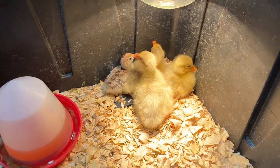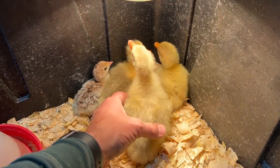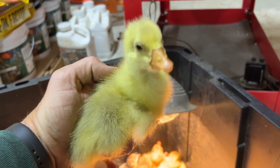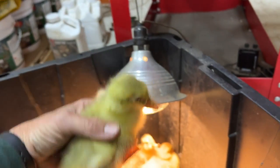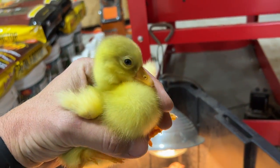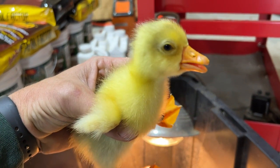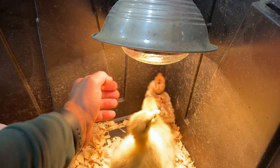You guys doing all right in there? You sure are huddled under that heat lamp. I think I said geese and baby duck. If I did, I meant geese and baby turkey. What's up, little guy? Starting to sound like a goose. Just a noisy goose, huh? Everybody is doing well, though. They're all healthy. You know, we had one that we were a little bit concerned about the other day, but all three of the geese are doing well, aren't you? And the turkey is just fine.